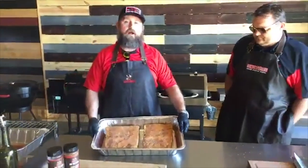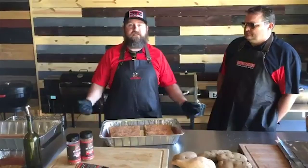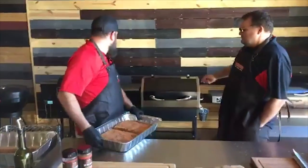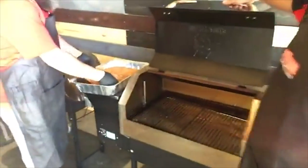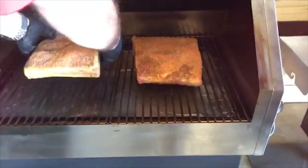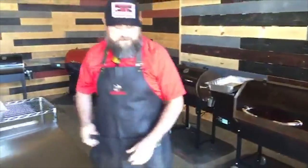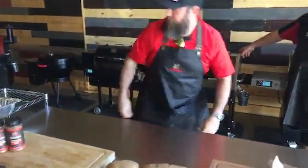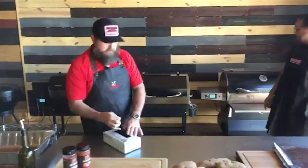Okay, we're going to do them at 300 degrees, just like we would a brisket. That's pretty much how I want to cook them. At 160, I'm going to wrap them. So we're going to go on the new Stampede, which is set at 300. We just turned this on. Cool. And then I've got some other ribs. How long would these take to get to about 160, you think? These are probably going to take about 4 to 5 hours. Oh, really? Yeah.